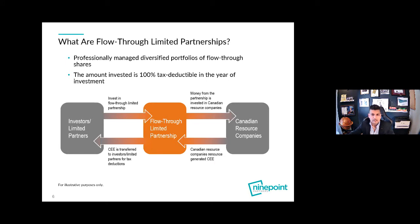As you see in this schematic, we create a limited partnership. We go out and raise money. Investors place money into the limited partnership. I then take those proceeds and purchase common shares issued on a flow-through basis from Canadian resource companies. Those companies, like I said earlier, agree to expend the proceeds on exploration activities. They then renounce or flow through those deductions to the limited partnership, and the limited partnership in turn renounces and flows through those deductions to the purchasers, the investors.